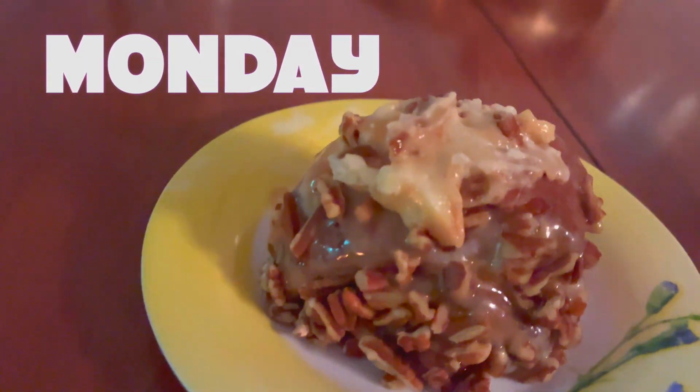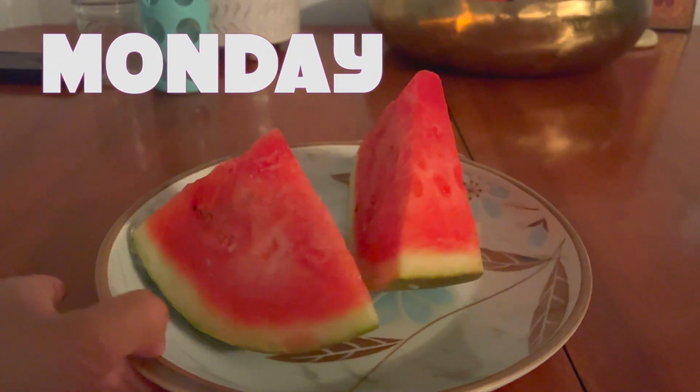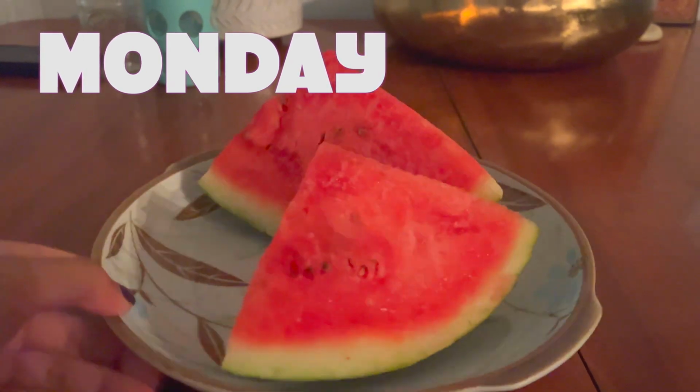On Monday, one of our friends gifted us a box of Cinnabon, so we decided to have that for breakfast with some watermelon. Here's the thing.